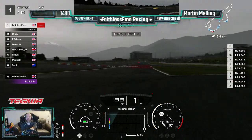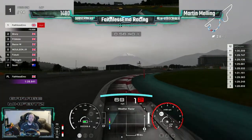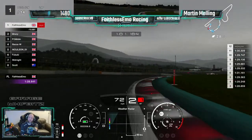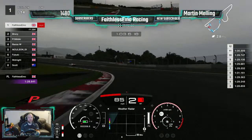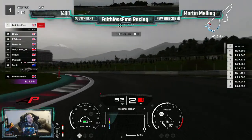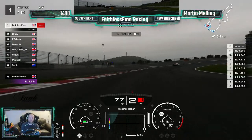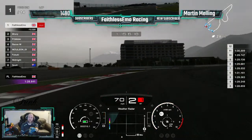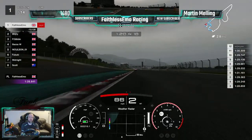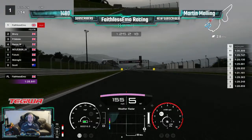Ah, just a little bit too late on the brakes there. Right, what do we do if this rain doesn't hit? Do we pit and take another set of soft tyres? Whoop! Almost died. Or do we pit and take a set of mediums? And the fact that we may need to swap tyres at some point.